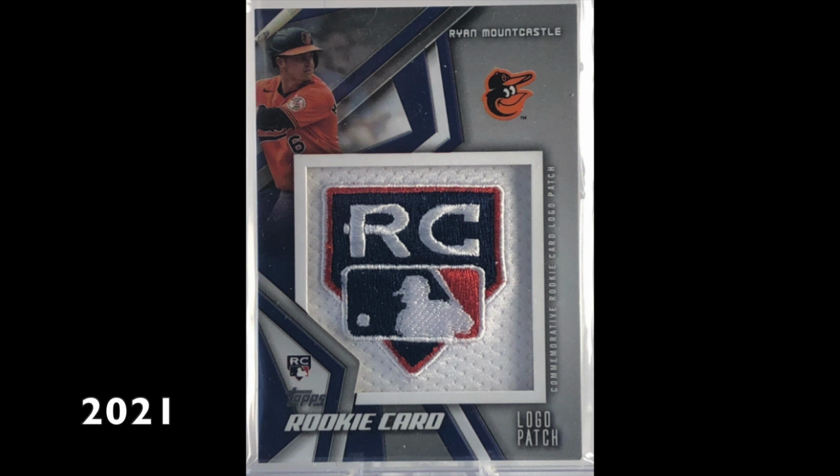It's very, very vague with most descriptions and guarantees on the back of the cards today as to what's going on. What is the actual piece of cloth from? Is it from something important or not?